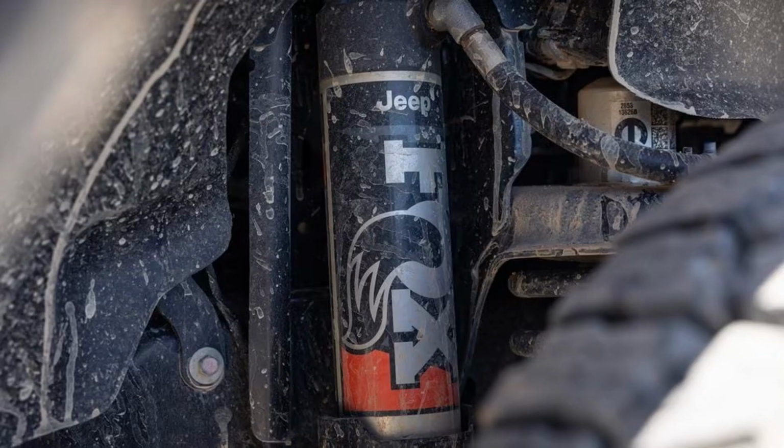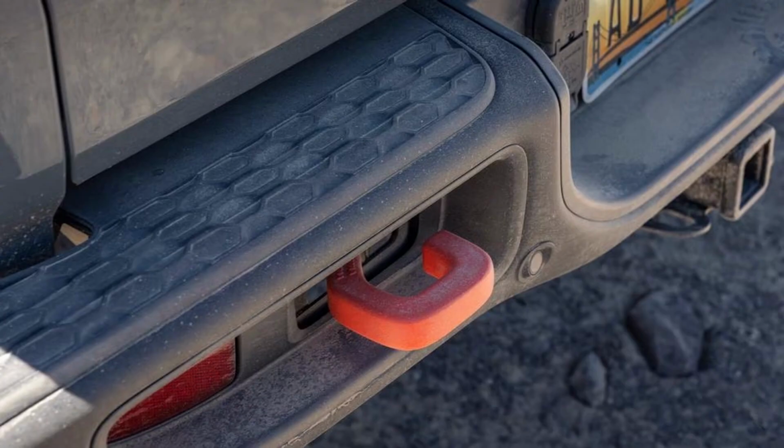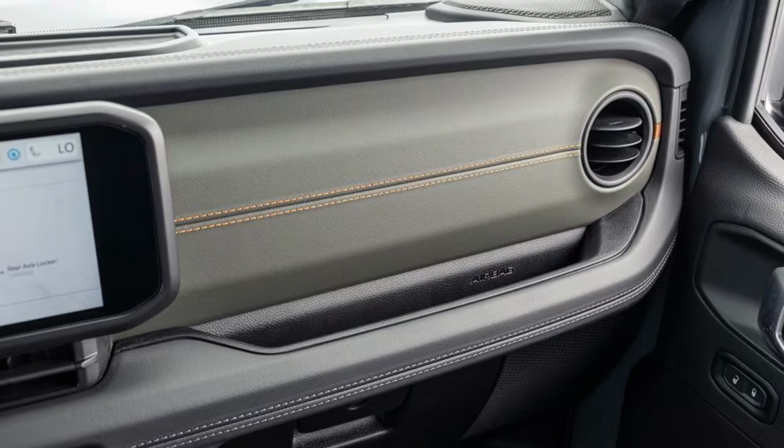Up front, the remote reservoir Fox 2.5 shocks offer more cooling capability than the dampers typically found on the Gladiator. Plus, they're accompanied by a pair of hydraulic jounce shocks mounted within each front coil bucket, like the units found on the Colorado ZR2 and Tacoma TRD Pro. These bumpers help cushion the final inches of upward suspension travel and provide more performance than rubber or foam.